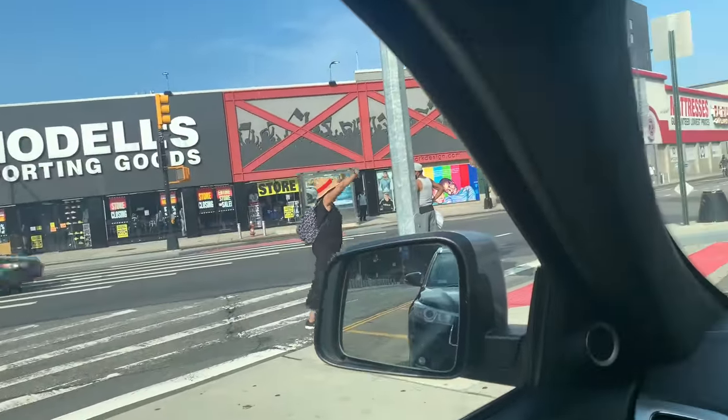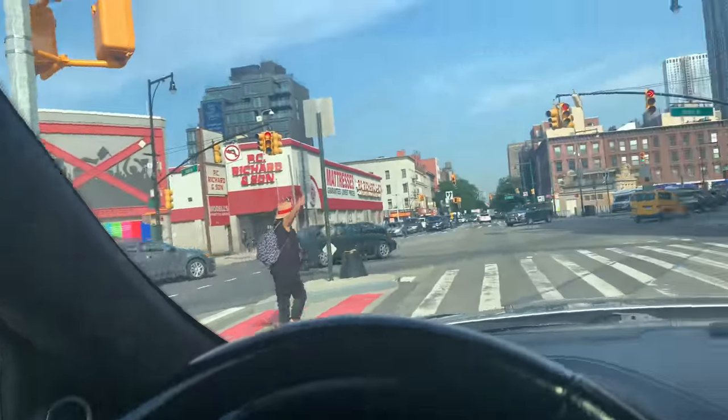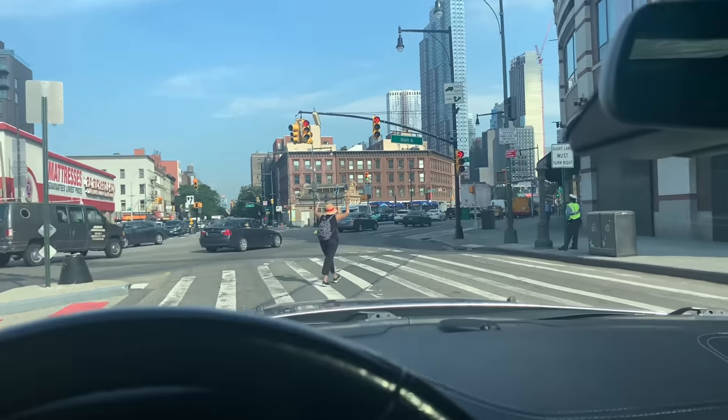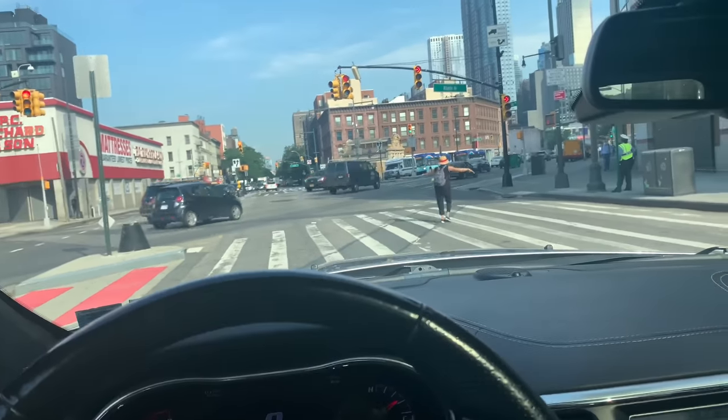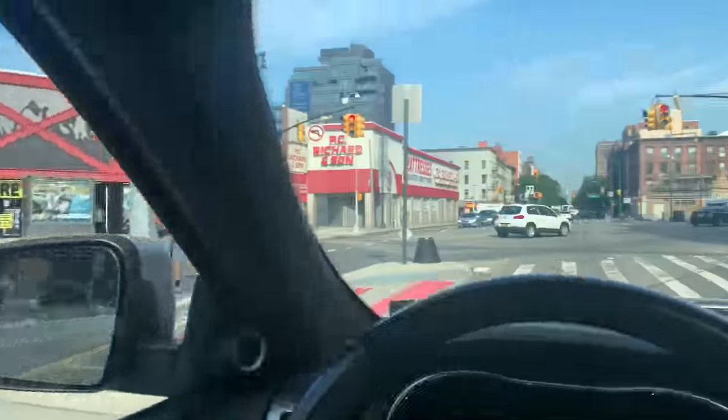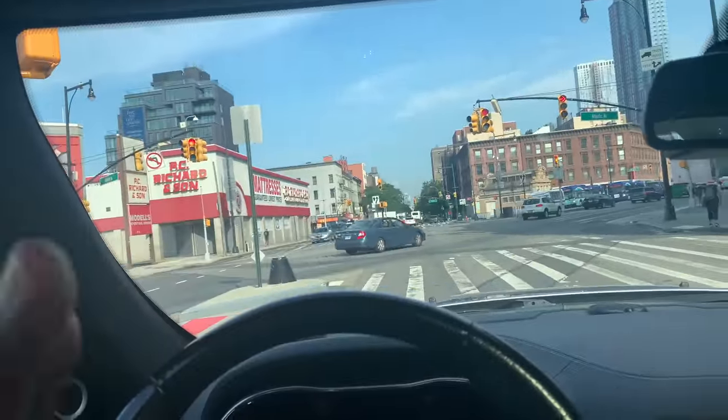Hands up, don't shoot! Who's she talking to? This lady's walking around with her hands up. Why are you walking? She must be praising Jesus or something. She must have hit the lotto. Either that or the cops are chasing her. But anyway, when you were watching those protests and everything, this is what you saw.